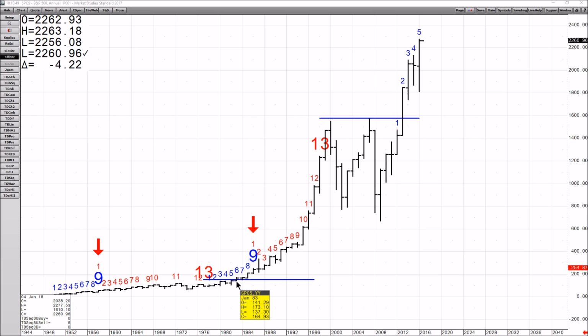The cross of the blue line by price was helpful in 1983. That was a good entry point. And the qualified breakout was helpful in January of 1997. We have both of them in the present day.